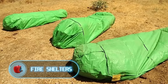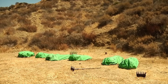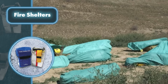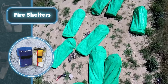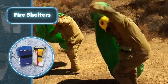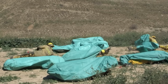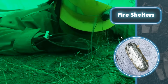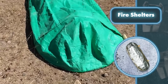Fire shelters. When firefighters face imminent danger, their safest option is to take cover in a special shelter and wait for help. What's fascinating about fire shelters is that you can set them up without any special tools or skills. They just need to be unfolded, which takes about a minute for an untrained individual and just a few seconds for a firefighter. The shelters consist of layers of aluminum foil, quartz, and fiberglass, offering highly effective protection against radiant and convection heat.